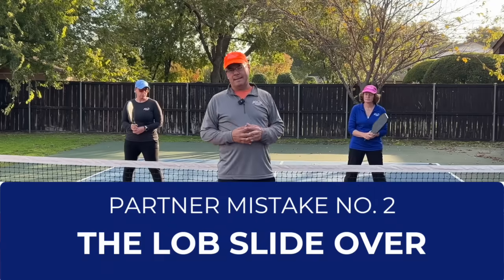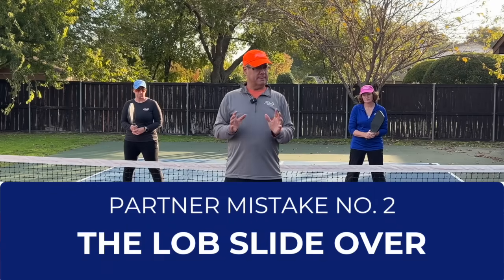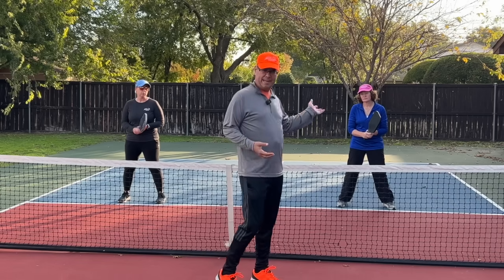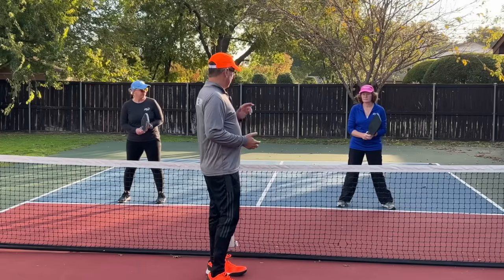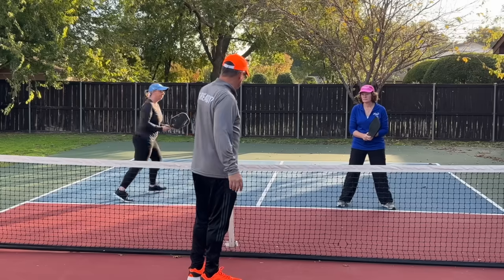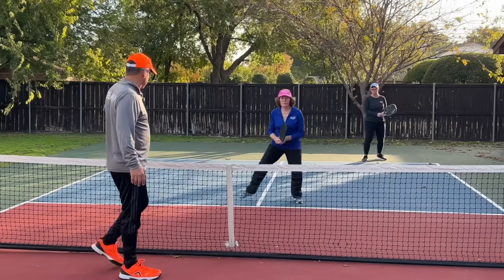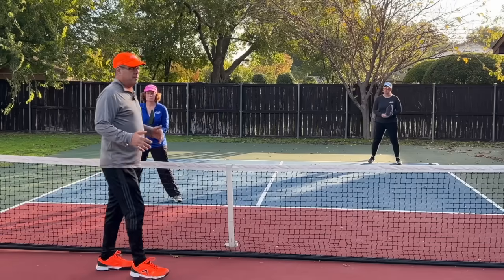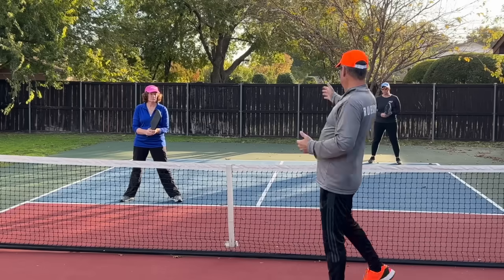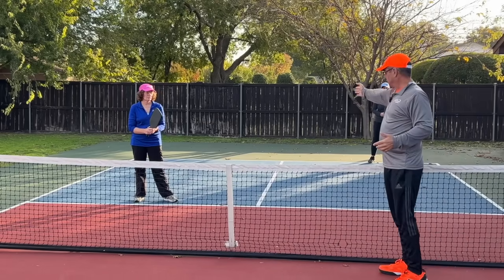The second most common mistake that we want to cover relates to the first one, but it's very specific to the lob situation. And what happens in this situation normally is this. So assume that I'm lobbing Terry, who's over here in the blue jacket and lovely pink cap. If I were to lob Terry, the way that it should be covered is Kylene over here with a lovely blue cap is going to cover behind. And then as this player goes back, this player just slides over here into this spot. The problem with this formation is multiple. One problem is it creates an angle here that if Kylene, who's back there, hits the ball here, this player can just punch it through that hole there.